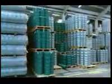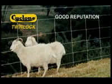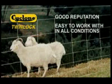Cyclone carries a range of quality fencing products for the New Zealand and international market. Cyclone twin lock fence remains a popular choice for farmers, with a reputation for being reliable and easy to work with in all farming conditions. This fence is produced on a hinge joint machine. The hinge joint is produced when the stay wires are twisted around the line wire.